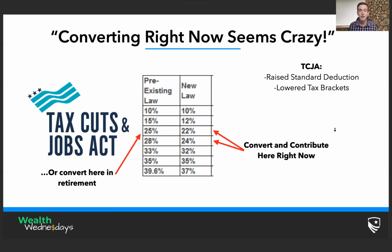Well, I say not converting right now is crazy, because you want to pay more in taxes now, because in 2026, the 12% bracket is going to become the 15%. The 22 is going to become the 25. The 24 is going to become the 28. So the Tax Cuts and Jobs Act raised the standard deduction for a married couple by about $10,000 and lowered each tax bracket by about 2 to 4%. This is a big deal. 2 to 4% doesn't seem like much, but in conjunction with a higher standard deduction, it's a very big deal.